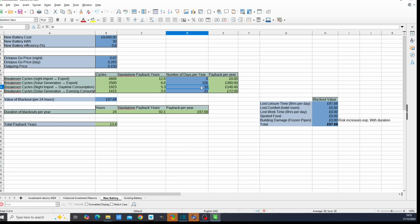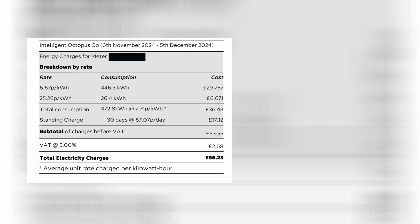And when it comes to nighttime import for consumption during the daytime, to run my heat pump, for example, I'm reckoning there are only 30 really cold days where I am needing extra help from an additional battery. Okay, and the reason it's only 30 days is because we want to look at my existing electricity bill, 6th of November to 5th of December. Look how much I've consumed at peak time.